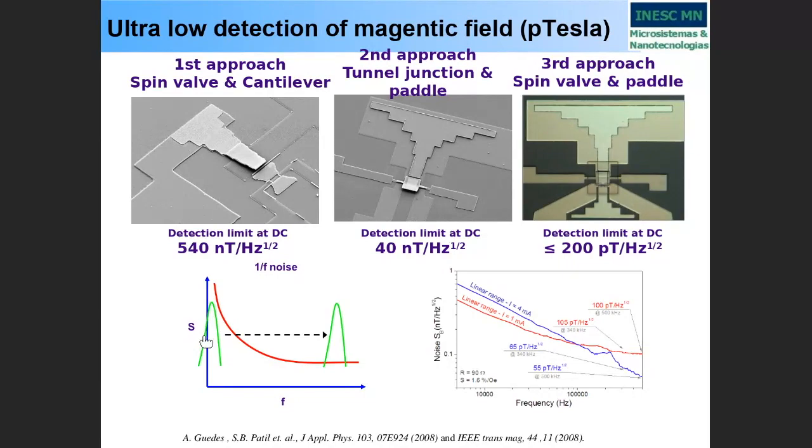As soon as we operate the spin wall at higher frequency, the signal which was buried under noise stands out very well. So within the first design, this is the spin wall, flanked by two magnetic flux guides which look like a butterfly. We improved from microtesla to 500 nanotesla, which was a small improvement.